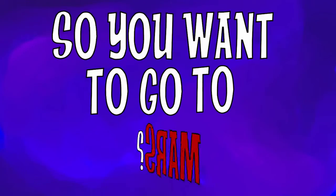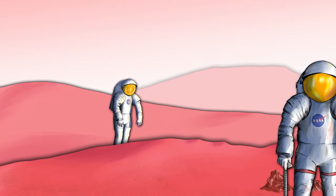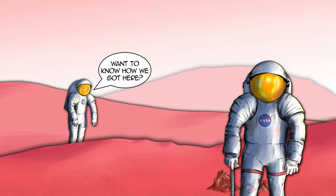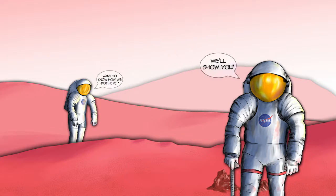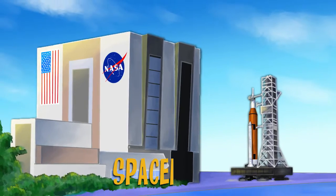So you want to go to Mars. How do we send humans to deep space? In order for humans to explore the Moon, Mars, and beyond, we need safe, flexible, and powerful systems that will make it all possible. We start with the world's largest spaceport.